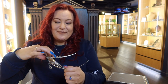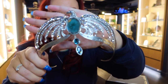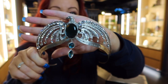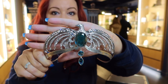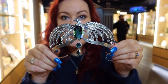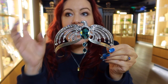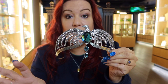Okay, so this is the diadem. This is the Ravenclaw diadem, right? This is just one of the most beautiful replicas I have ever seen by Noble Collection. This one and the Slughorn's Hourglass are my two favourite items.